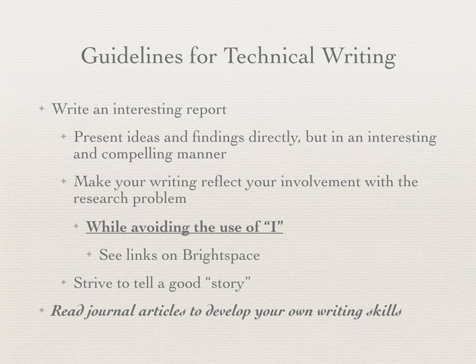Another really good way to improve your own writing skills is to read more journal articles. I know sometimes they can be mind-numbing and sometimes they're not fun to read, but if you find a topic that you're really interested in, they can be very enjoyable. So really, reading these articles develops your own writing skills because they're written in technical writing. They're written in this format that we're looking for.